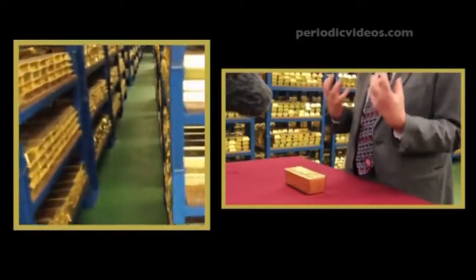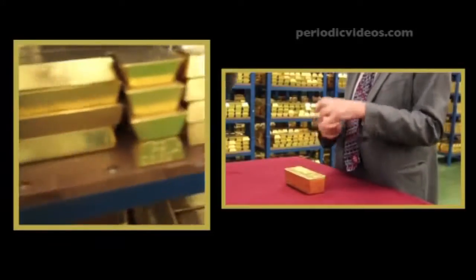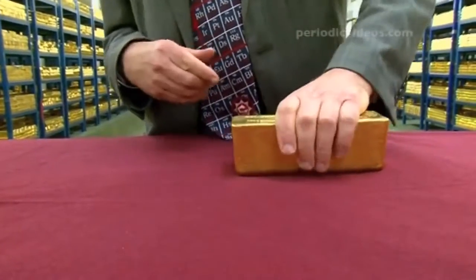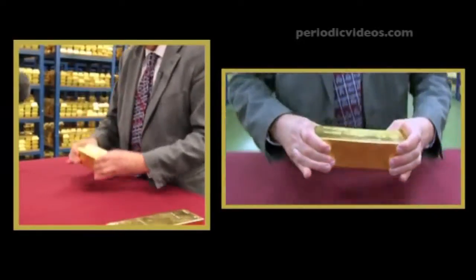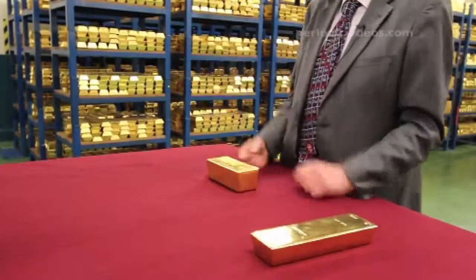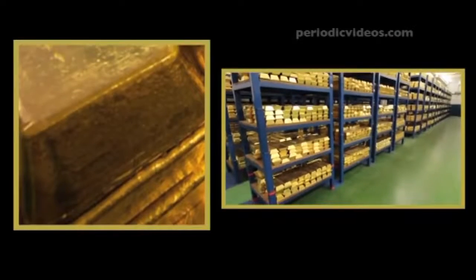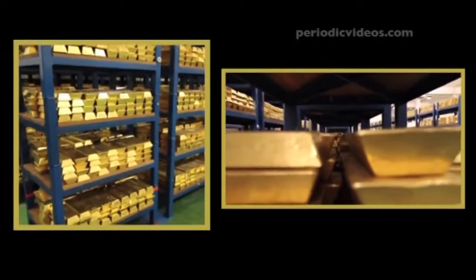Now, one of the things you know about gold is that it's really heavy, so I'm going to see whether I can actually lift this with one hand. And I can sort of lift it, but not easily. Two hands is quite easy. So each of these, in more understandable units, weighs something like 12.4 kilos or 28 pounds. So for those of you who use imperial units, that's 2 stone.